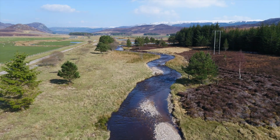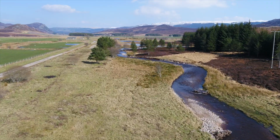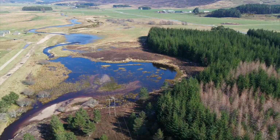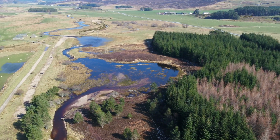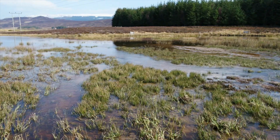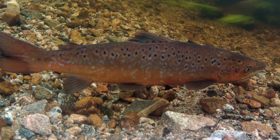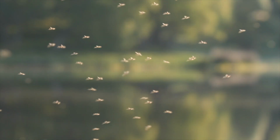And you can see how the channel has developed very quickly over a number of relatively small flood events. The evolution has been quite rapid in the realigned channel, but also in these wetland areas. These wetland areas have really developed and there's been significant ecological response to that in terms of fish and invertebrates. It's very noticeable how that's improved compared to pre-restoration conditions.